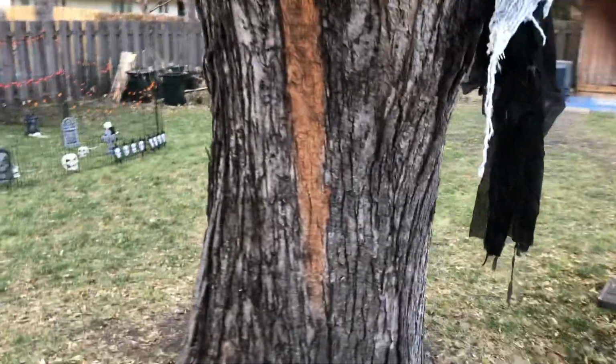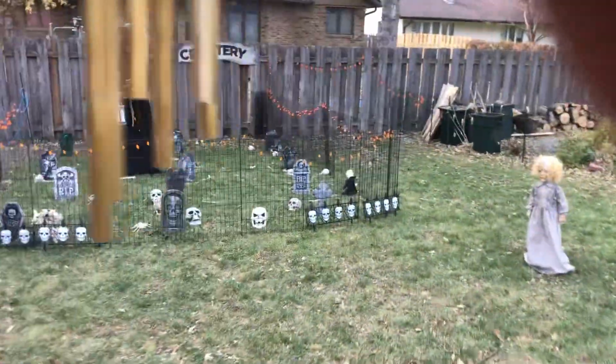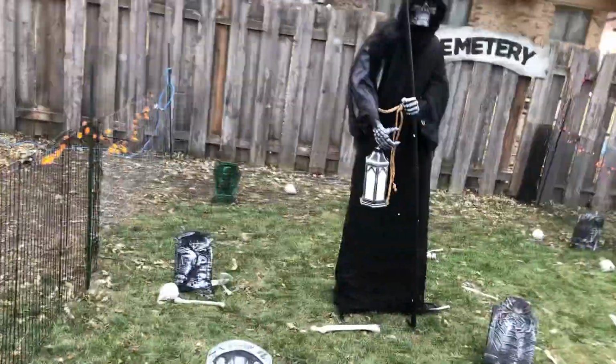And then over here we got this guy. Run, little boy. We got the graveyard. Tons of stuff in it. This might be my favorite part.